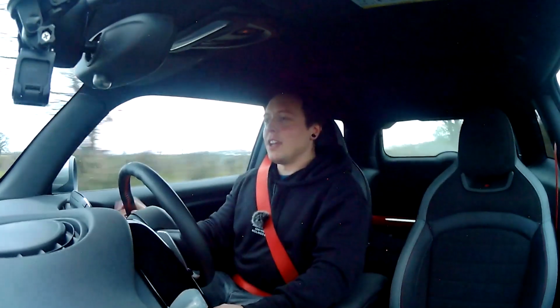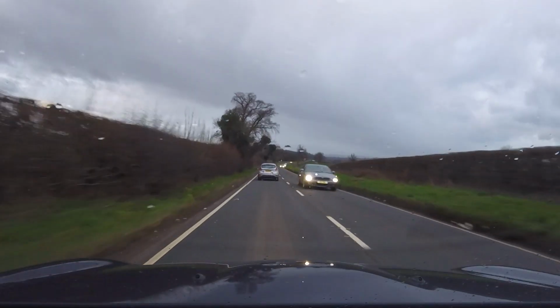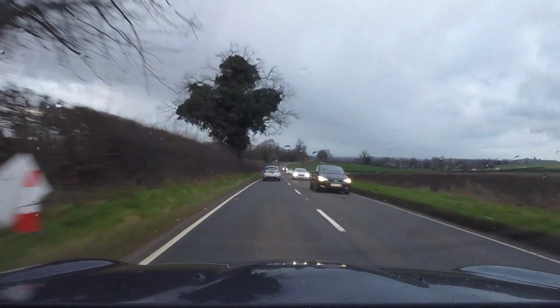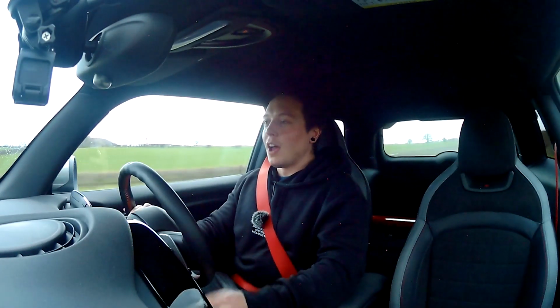I do have a bit of a theory though, that might be because this is the press car. Basically, this is a car I saw being thrashed around by the guys that love cars, and it's also done 3,700 miles now, and I don't imagine many of those were easy miles. So I've got a theory the brakes probably aren't in the best condition. So yeah, what a thing on B roads. I absolutely love it. I'm just a bit annoyed there's somebody right in our way here.